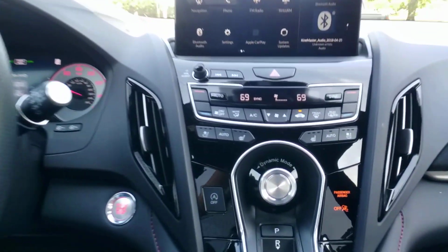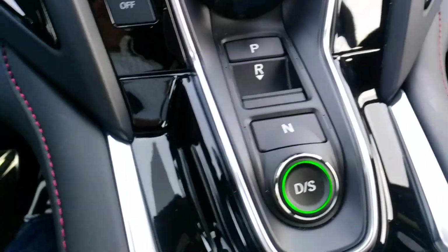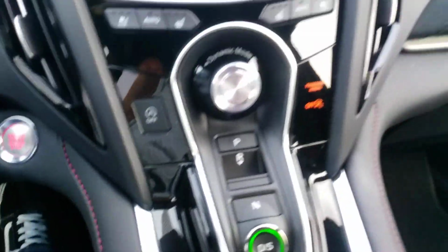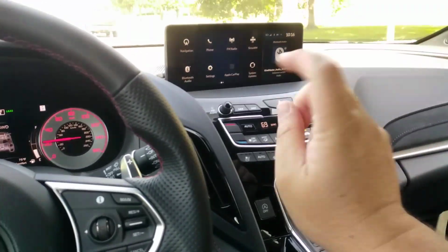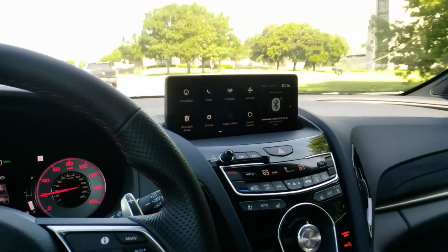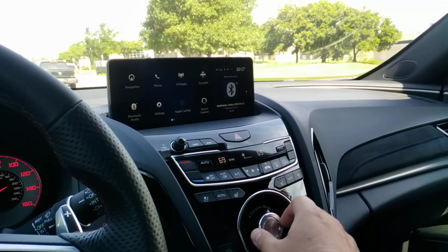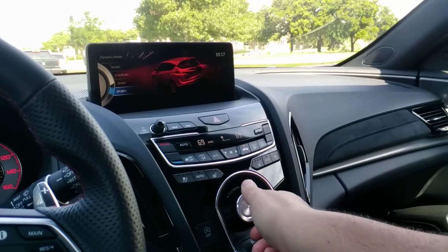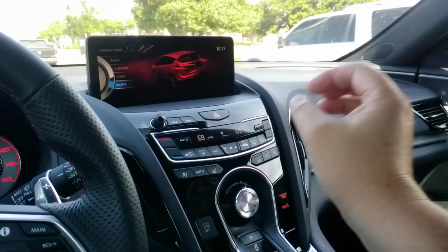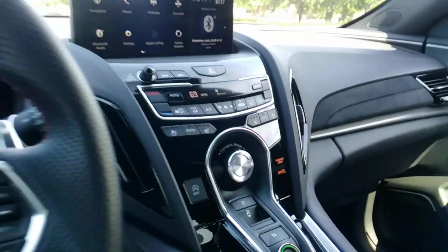Some people think this is a problem, but I like this design because it's all within reach, and it's very easy to control. There's no flickety button. I don't have to tap to get through different modes like I would in an Audi. I can just pretty much have direct control. I do have to turn it a couple times if I wanted to get to different modes, but it's still very obvious and very purposeful. Let's just say that.